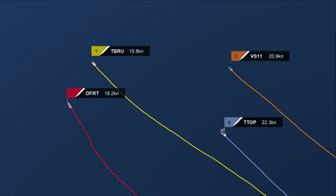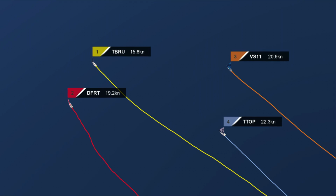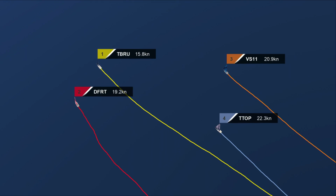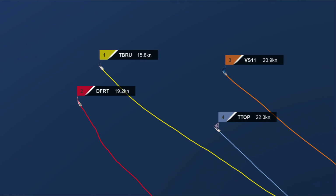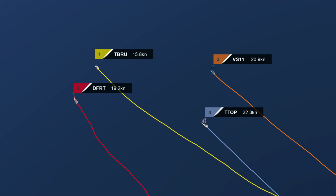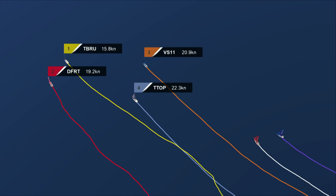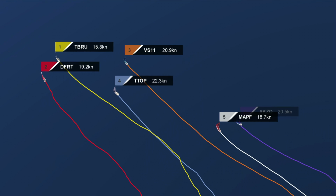Vestas 11th Hour Racing on the right-hand side with Dongfeng Race Team on the left. But just look at the speeds at the moment. Turn the Tide on Plastic right now, much faster than the boats around them. That's got to give you a bit of confidence. Well, yeah, and just a huge delta. We've got more than 5-7 knots between the boat in first place and the boat in 4th place.